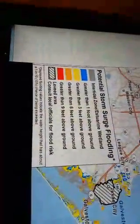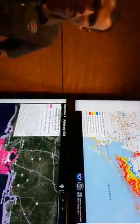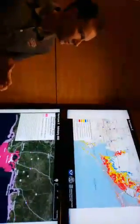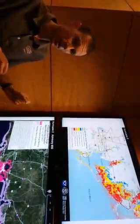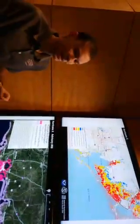The other thing we want to talk about here is levied areas. Right here, the levied areas. It is impossible to predict overtopping of levees or levee failure. So in this case, we have to refer to local officials or local emergency managers regarding the flood risk inside levees.